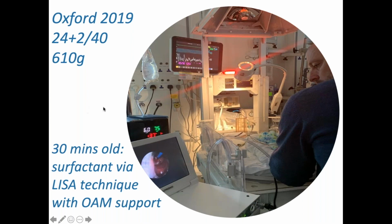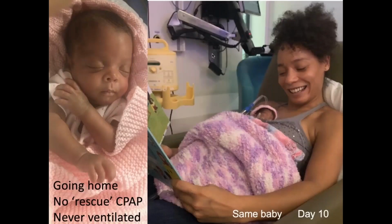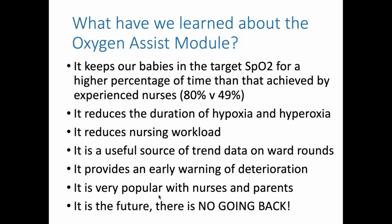And although you can't see it, just to the left of this screen is the OAM, which is delivering 75% oxygen to this baby during the procedure. And again, for those with good eyesight, you see the saturations are 90%. This little baby, same baby, day 10, still on the OAM, having out for a cuddle and going home. And this baby, quite amazingly, never required any CPAP, and it was never ventilated. That's an extreme example, but this would be an approach we would be adopting, certainly for babies of 26 weeks gestation and above.